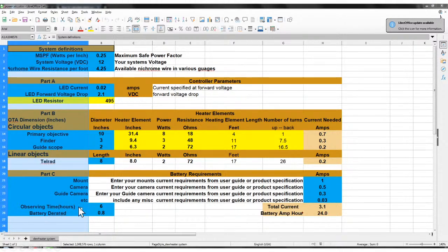Now we're also going to say that we're going to try to run it for 6 hours. So 6 hours times 3.1 should be 18 hours. But that's not true, because we're going to derate the battery, because the battery is only 100% when it's brand new off the shelf. Every time you charge it, it's going to drop a little bit more in cycles allowed. So we derate the battery down to 80%. So that means we have to take that number and times it by 1.2, which would give us 24 ampere hour battery. So that's what we require for a battery to satisfy those loads, those current draws on those devices on that particular telescope.